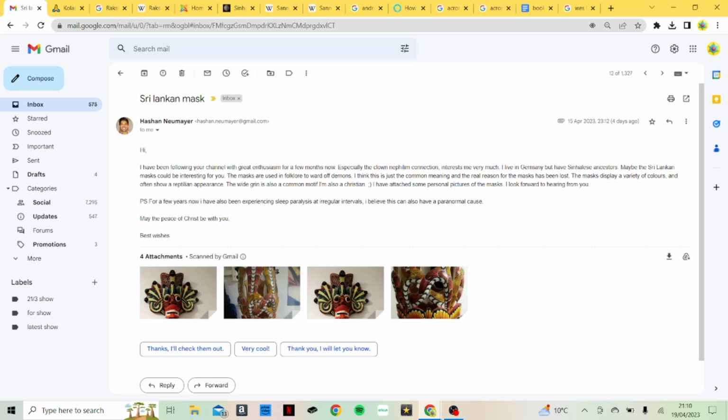The masks are used in folklore to ward off demons. I think this is just the common meaning, and the real reason for the masks has been lost. The masks display a variety of colours, and often show a reptilian appearance. The wide grin is also common. I have attached some personal pictures of the masks. I look forward to hearing from you.